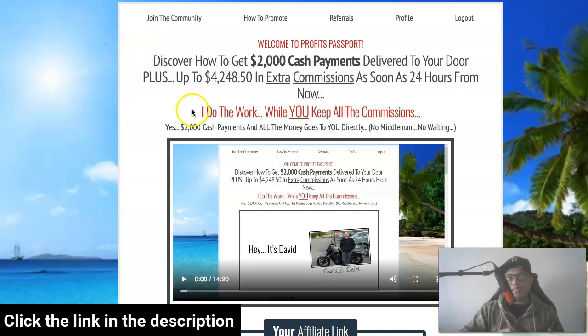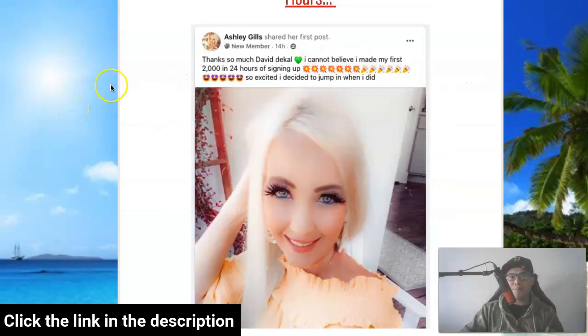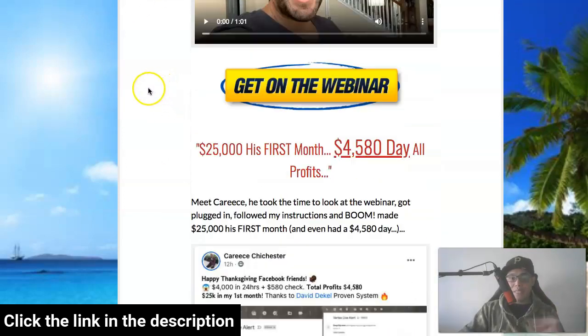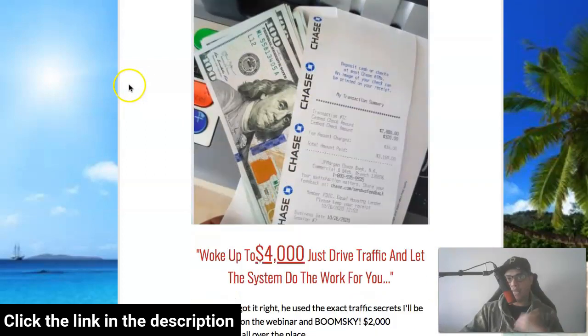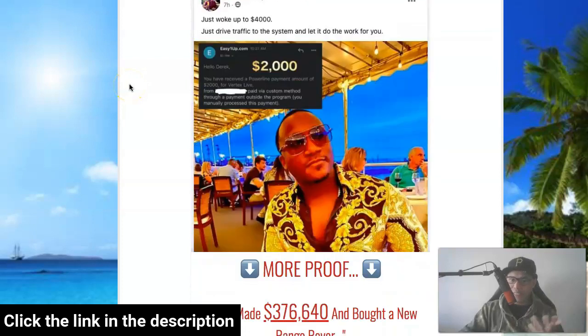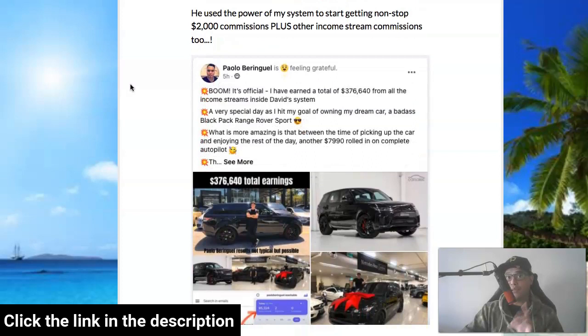When you go to this system, on the links at the top of the page, you can see it says here, join the community. If you want to join the Facebook group, you can click on this button and it will take you to the Facebook group so that you can meet these other members that are making these big commissions. These are real people, guys. These are real ordinary people just like you and me who are making these big commissions because we are using the same system that you're about to use.